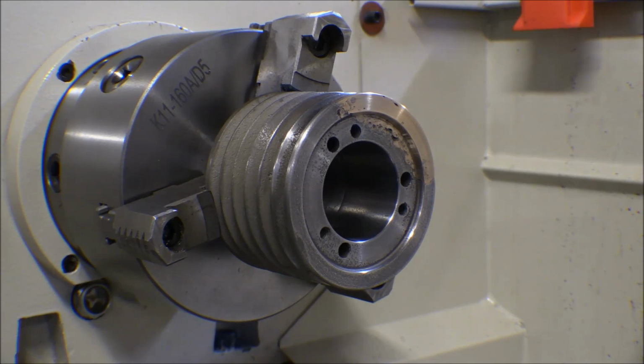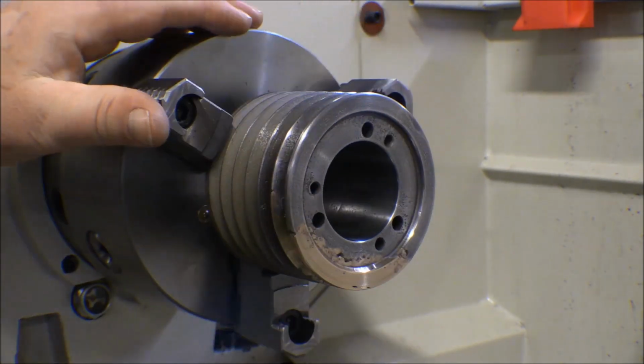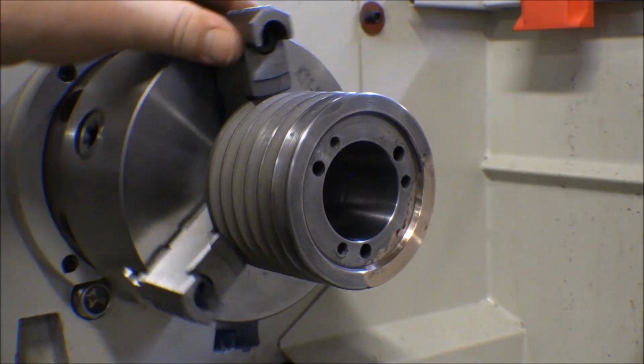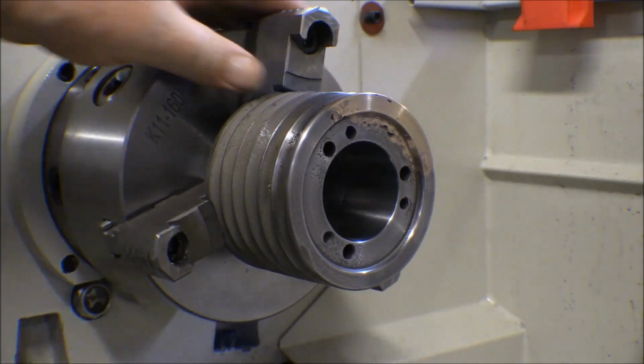Like I said, it's not as pretty as my dreams had it, but it'll work. Yeah, that'll work.